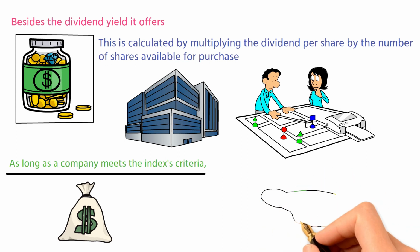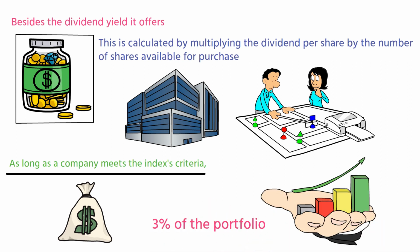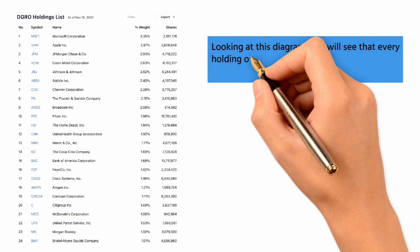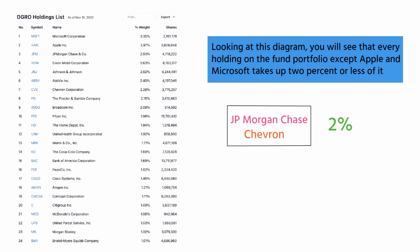The fund's emphasis on larger cap stocks is somewhat counteracted by capping individual positions at around 3% of the portfolio. Looking at this diagram, you'll see that every holding in the fund portfolio, except Apple and Microsoft, takes up 2% or less of it. Companies like JP Morgan Chase and Chevron only take up about 2%.